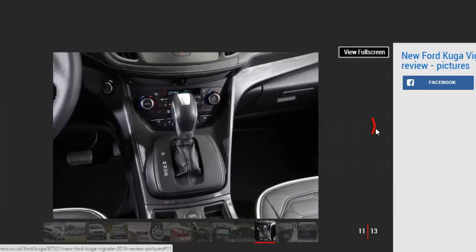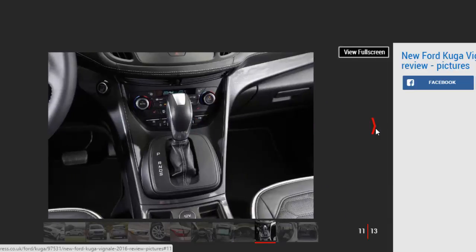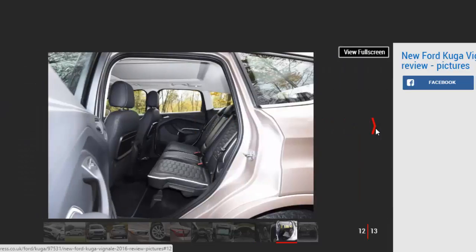The Kuga Vignale retains the well-weighted steering and grip of the standard Kuga, but our car was fitted with an undesirable petrol engine and automatic gearbox combination, which doesn't suit the car at all. The 1.5-liter EcoBoost engine has to be worked hard to make progress, and sounds strained and harsh while doing so. The gearbox doesn't rely on the sizable torque curve either, instantly changing down and flaring the revs with any extra pressure on the throttle. It's not particularly smooth when you're driving around town either, faring best at a relaxed motorway cruise.